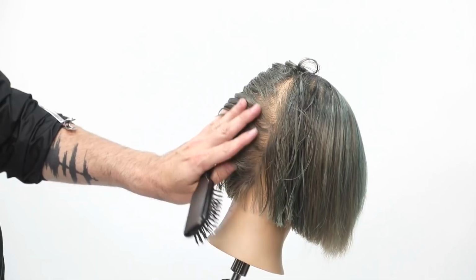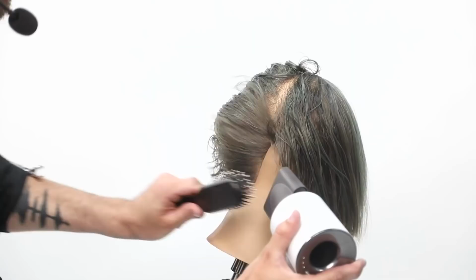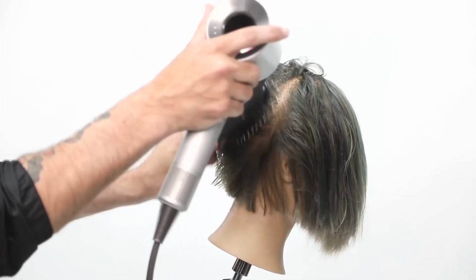So watch how, as I blow dry this over and it starts to dry, and when I comb it down, it lays a nice little bend and nice and soft through it. So you're using that head shape to kind of create the curve that you want.